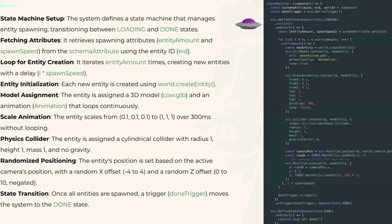So we define our state for loading. We mark it as the initial state. So that's the state that the component will default to when it's spawned in. And then we have a callback to on enter, which is where all of the work is done.